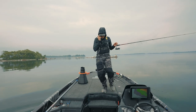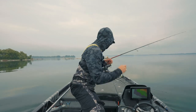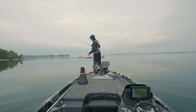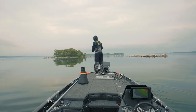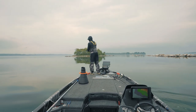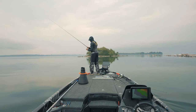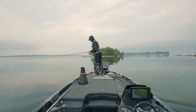Okay, I feel like it's actually gotten darker outside. We're okay. I don't want to be overexposed. Let's keep it moving. I think I started with a baitcaster, and I have since changed many times. Many rods, and now I'm going with the spinning rod.